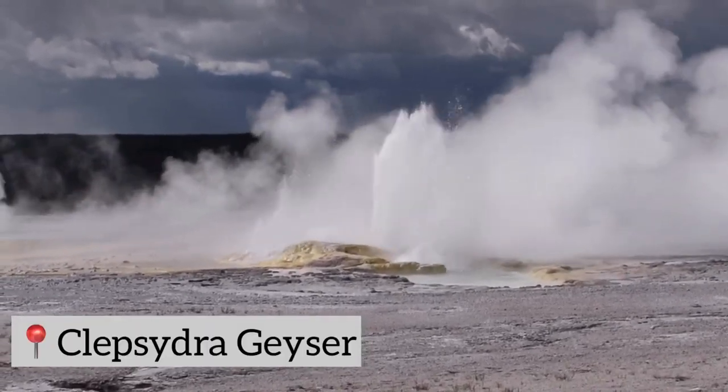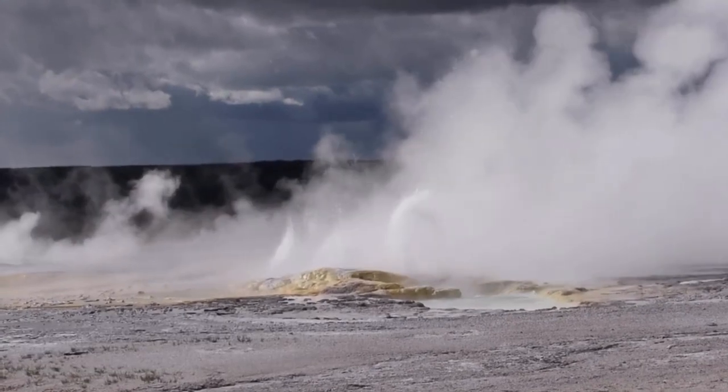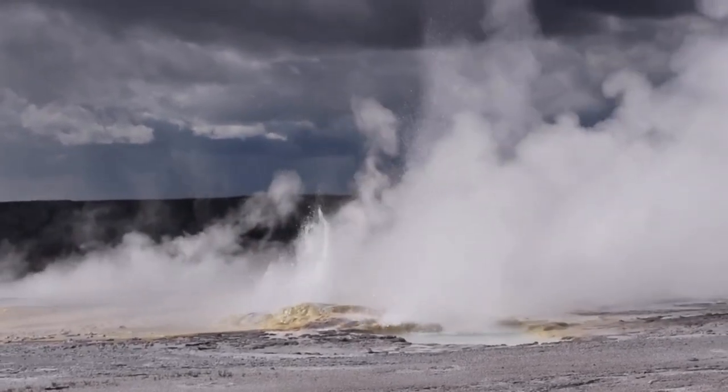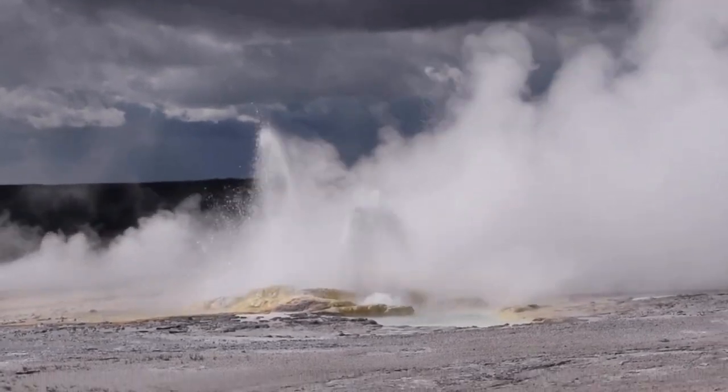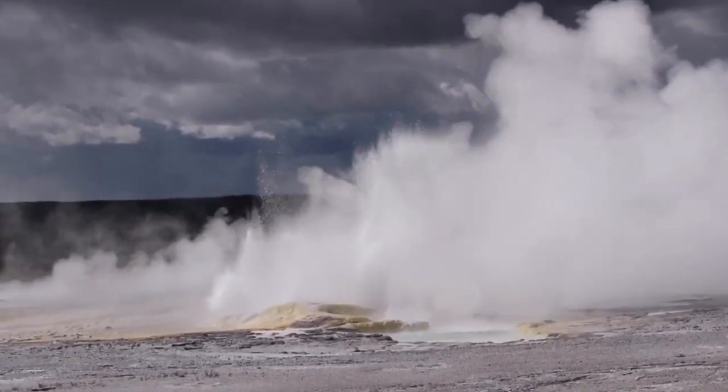Clepsydra Geyser is located near Lower Geyser Basin. Look towards the Fountain Paint Pot trailhead. It continually erupts to a height of 45 feet.